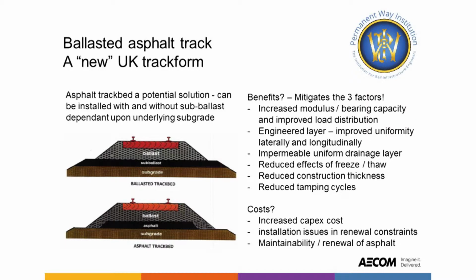We get a nice impermeable uniform drainage layer. It's got benefits there. Reduced effects to freeze thaw. We can start to reduce construction thickness, which I'll talk about in more detail in a second. And overseas studies seem to suggest that you have reductions in the tamping cycles.